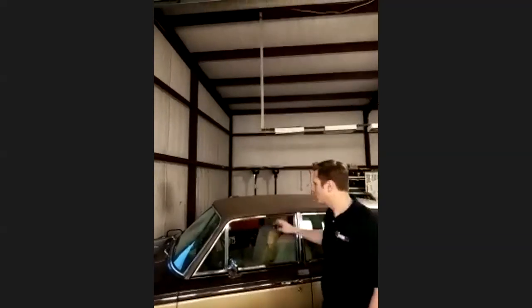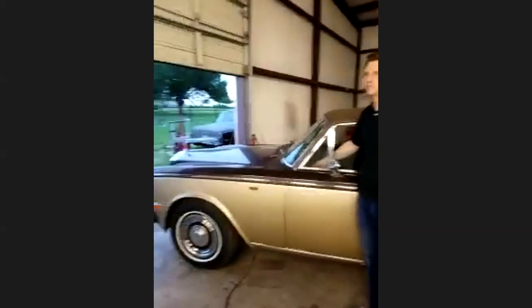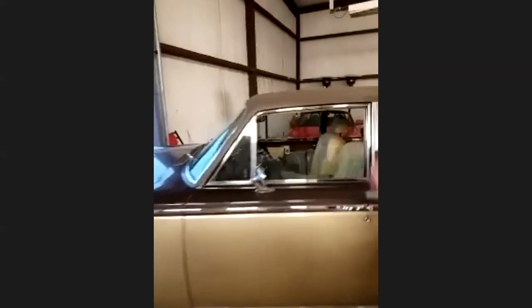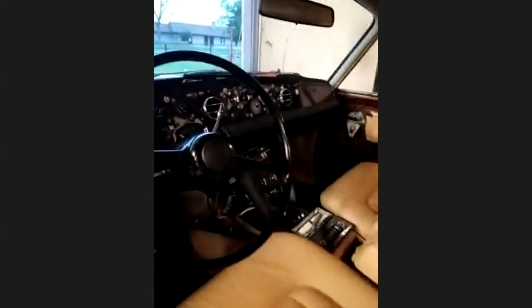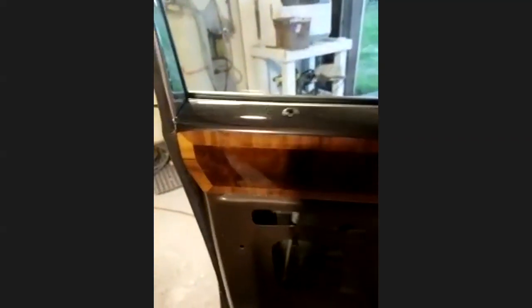So it runs perfectly now. It starts right up. And if you look inside, the interior has been redone. Just wrapping up all of the wood, putting the dash and the top roll back on this weekend. You see how the door caps are absolutely beautiful.